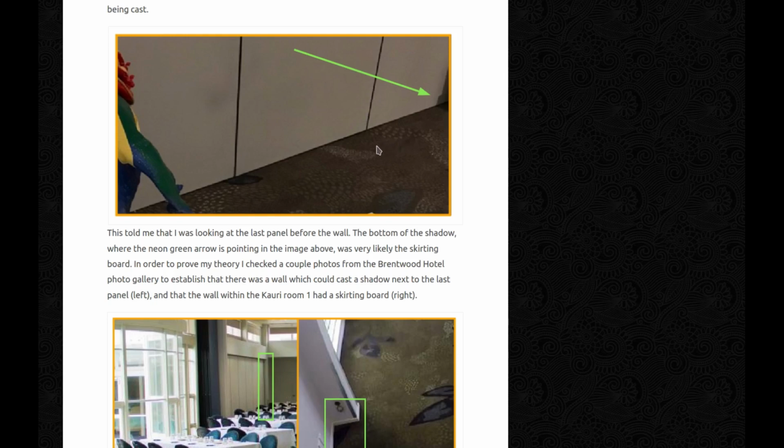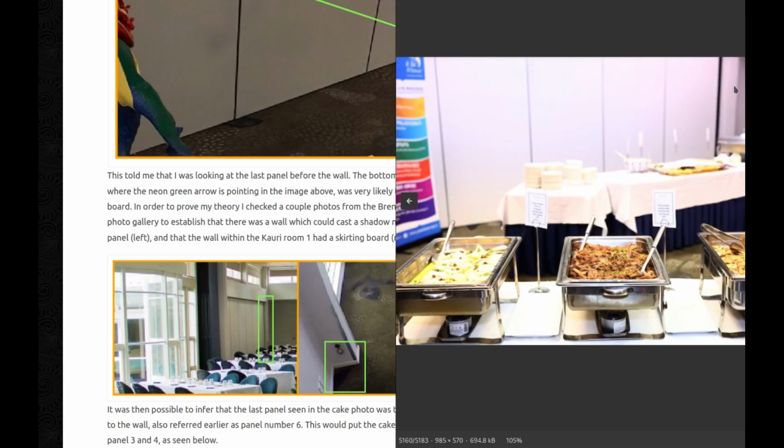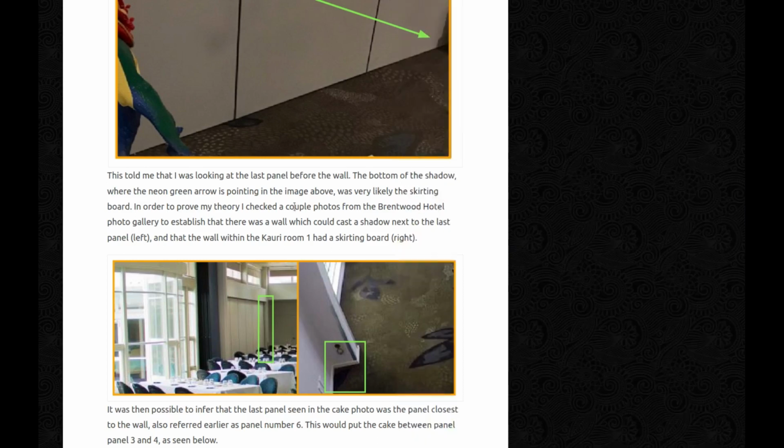In order to prove my theory, I checked a couple of photos from the Brentwood Hotel photo gallery to establish that there was a wall, here you go, which could cast a shadow next to the last panel on the left. You can also see it here. There you go, there was a wall there indeed.